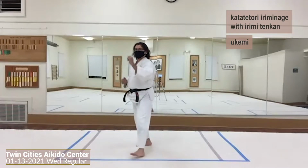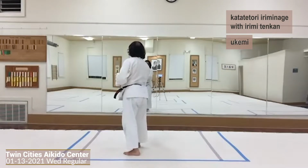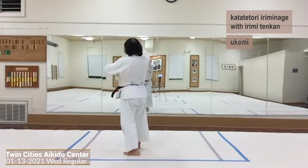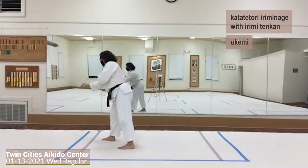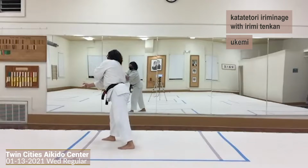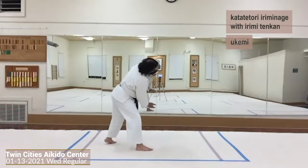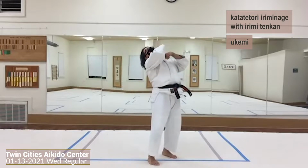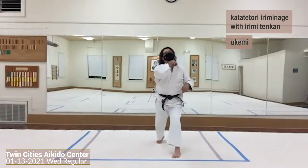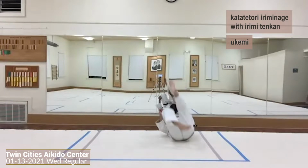So, partner's here, left hanmi. I'm here, right hanmi. So from here, they kokyu, they do that front foot tenchin. I should be off at about a 45-degree angle. Now here they're going to step, irimi, as they do that tenkan. My head's coming over my right side, comes around the corner, raises up. Now as they step to the throw, right foot comes back, down to the knee, tuck, and up.